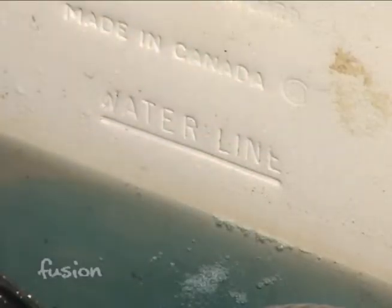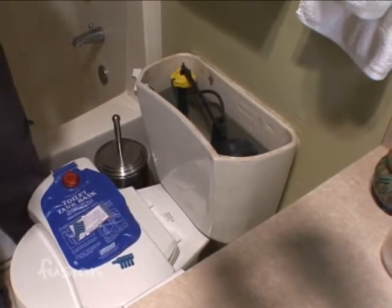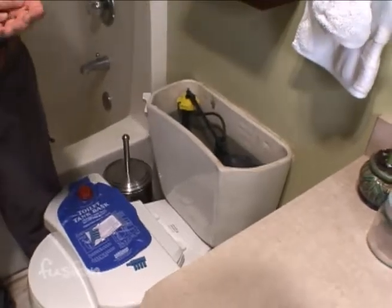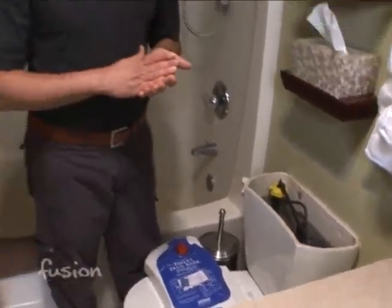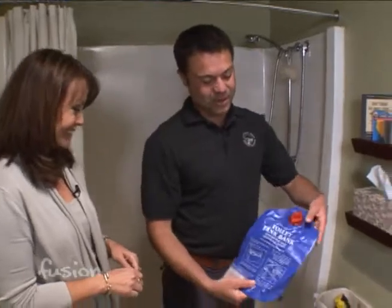If it says something other than 1.6 or has an older date, maybe older than the early 90s, you typically will have a 3.5 gallon per flush toilet. And that toilet's going to either need to be retrofitted or changed out. You can't just put a brick in there? Isn't that what people used to do? Exactly. And so this is the new modern brick.